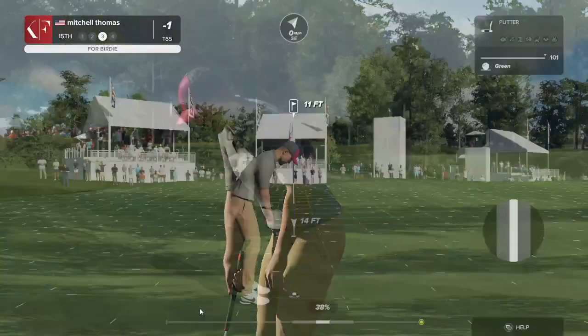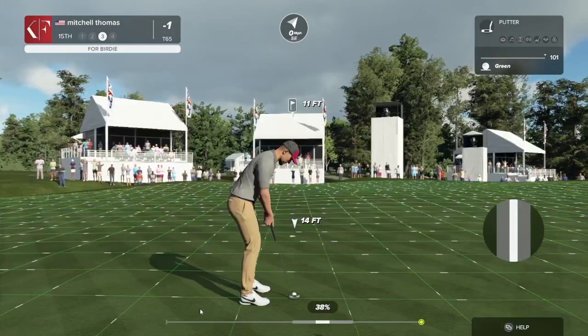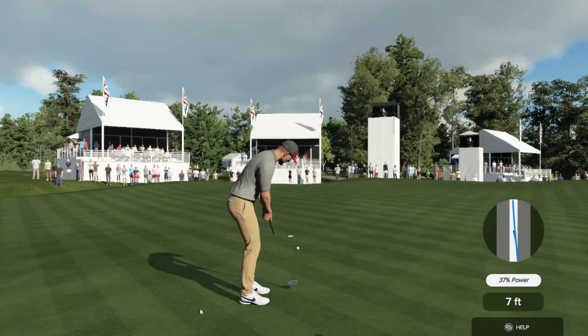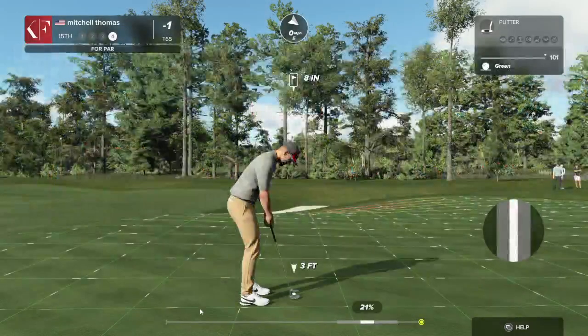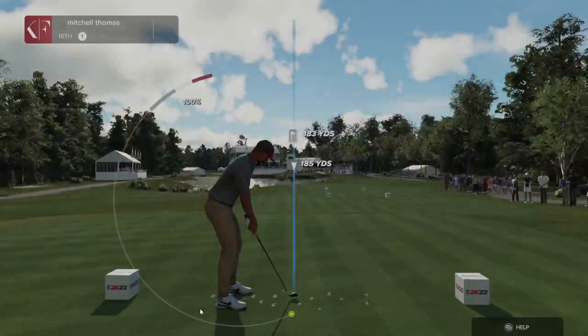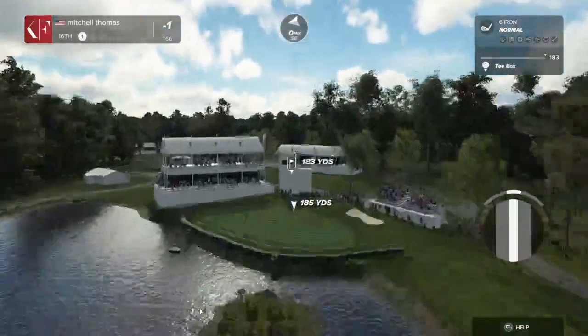Terrific shot into the 15th and a chance for birdie. You know what? That deserves a golf clap. It was on a good line. Well, this would be a good one to make. It's for par. Our current leader is enjoying a 2-stroke lead.